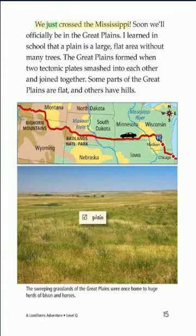We just crossed the Mississippi. Soon, we'll officially be in the Great Plains. I learned in school that a plain is a large, flat area without many trees. The Great Plains formed when two tectonic plates smashed into each other and joined together. Some parts of the Great Plains are flat, and others have hills.